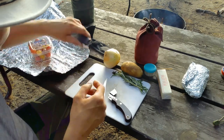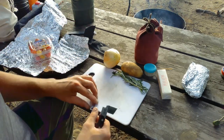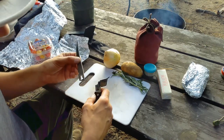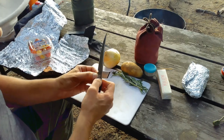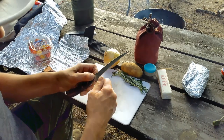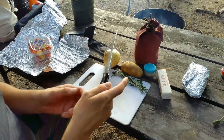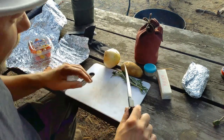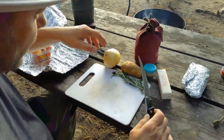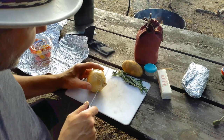But it's a cool little knife, got it off of eBay. I bid on it for a while. I believe it's 1970s, 1980s, something like that. So, you put the blade right over that and close that. Oh, there you go. Nice wooden handle. So yeah, there we go. So first, I'm gonna get an onion cut up here.